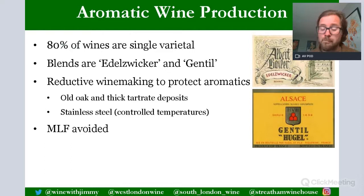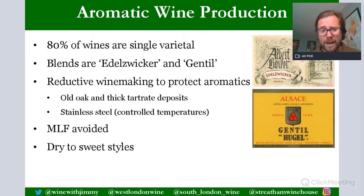Okay, malolactic, which is said to also diminish aromatics but add texture, is mostly avoided. There are some producers that will use a little bit. Ostertag is one of them, but you will find that it is very rare. So it tends to be avoided to protect the aromatics. And of course, dry to sweet wines are made through the aromatic profile.